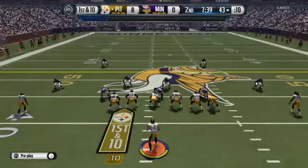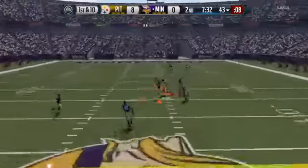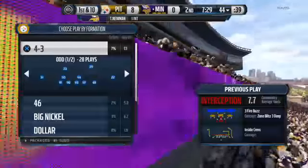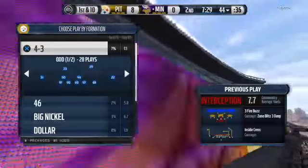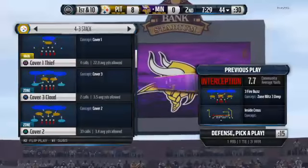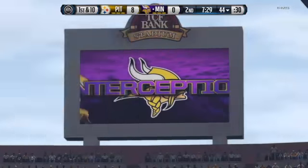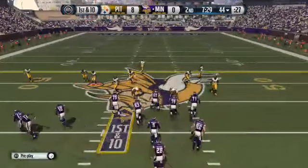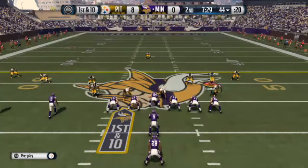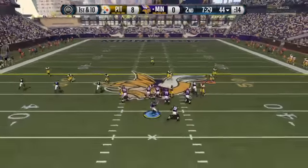Roethlisberger set, empty backfield. First down at the 43. Terrence Newman with the pick. And he's brought to the ground. Bridgewater will have it in the pistol. Peterson, solo back set. The Vikings have it at the 44.